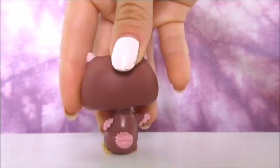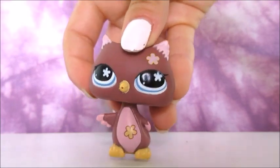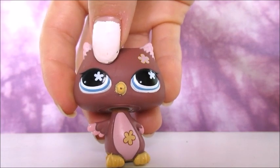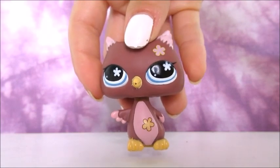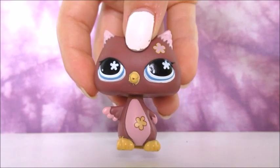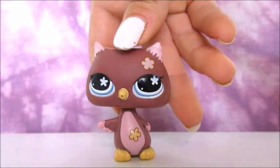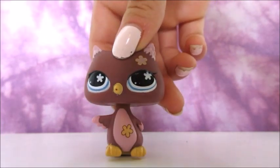So the last LPS that we found is this owl. There are a couple different owls, and when it comes to LPS, all owls do not look like this. So I think it's kind of unique that we found an owl that looks like this. And I love her eyes. For some reason, the LPS that have the sun eyes or the flower eyes, I just find so cute and unique. She has a flower on her head, a flower on her torso, and I just think she's really, really unique and cute. She's this magenta, pinky, red color, and I can definitely see us using her in the future.